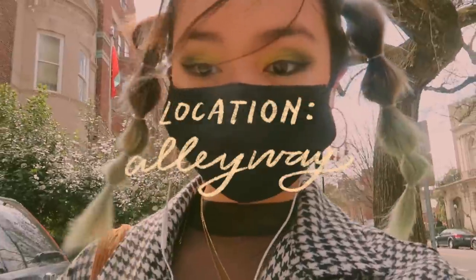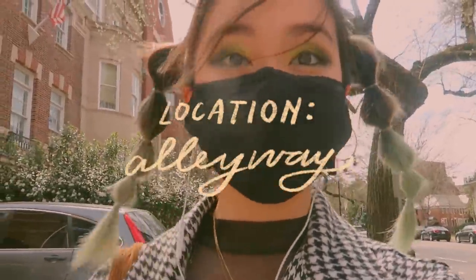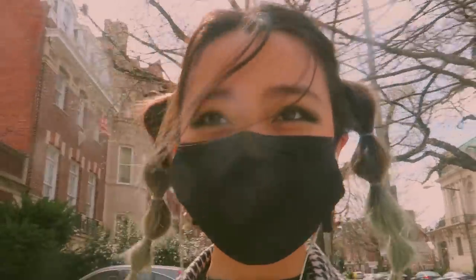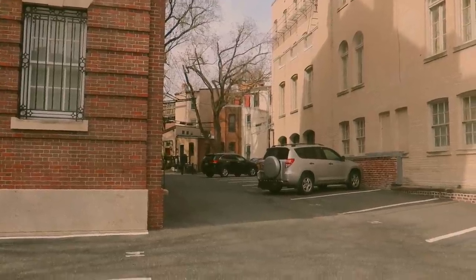So yeah, we're gonna go to an alleyway today, because an alleyway, or any side of a building, is great when you want to take photos and you don't want to run into people. Voila, le alleyway.